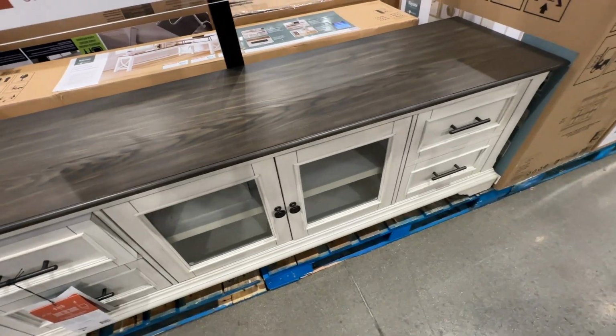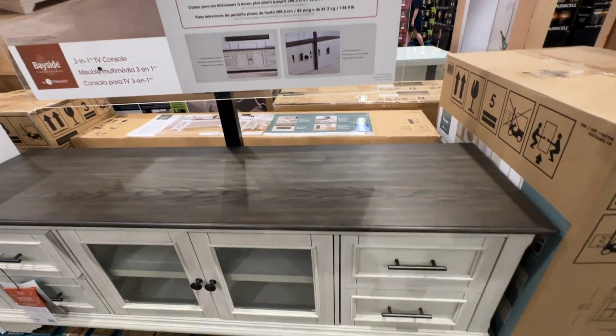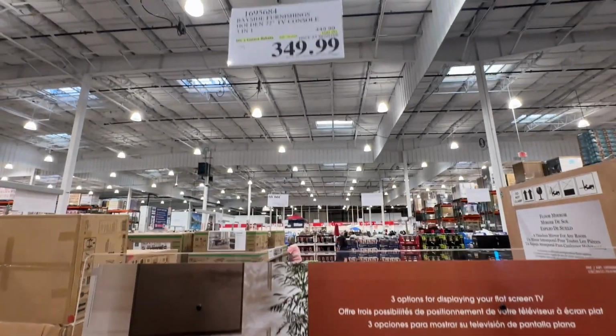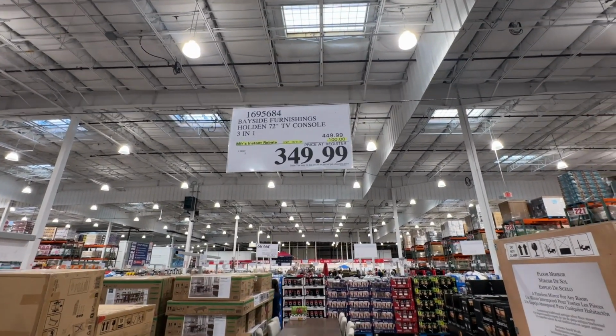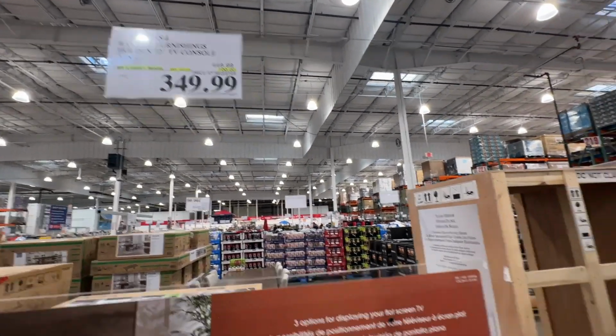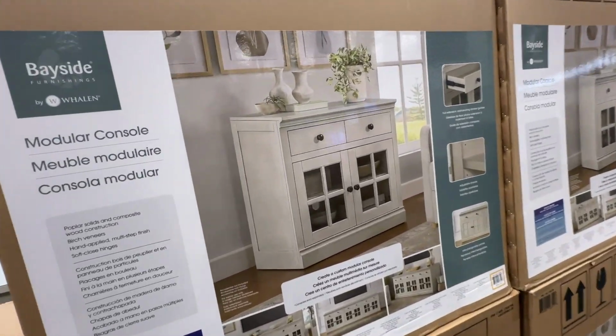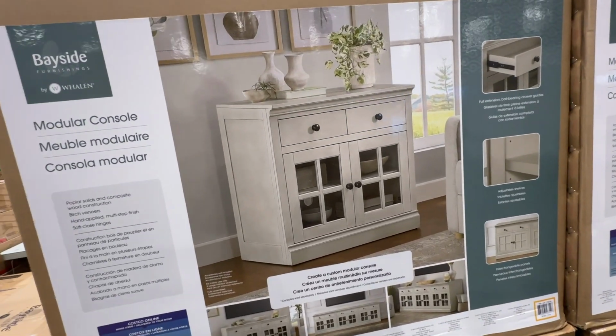Okay, this is not cheap put together furniture. It's not that cheap stuff. This is good quality stuff. This is a TV shelf, storage shelf, $349 on sale. Good deal. And $100 off on that one. That's pretty cool. I like that. Then they have like nightstands, side tables, plants. They have so much stuff.